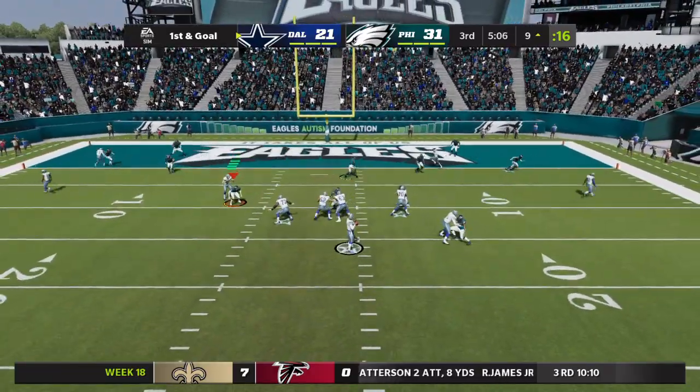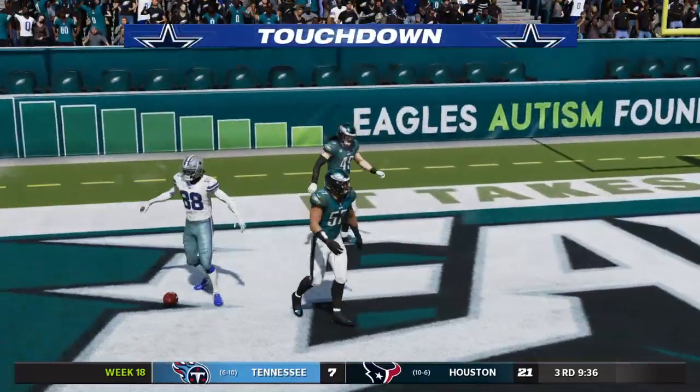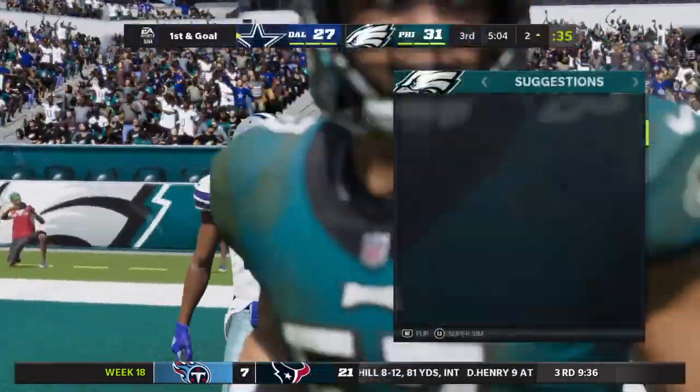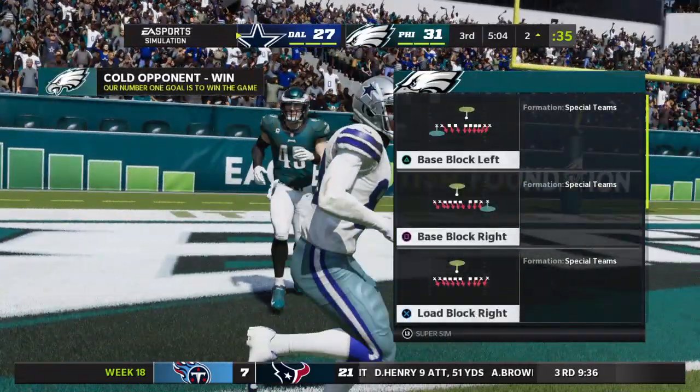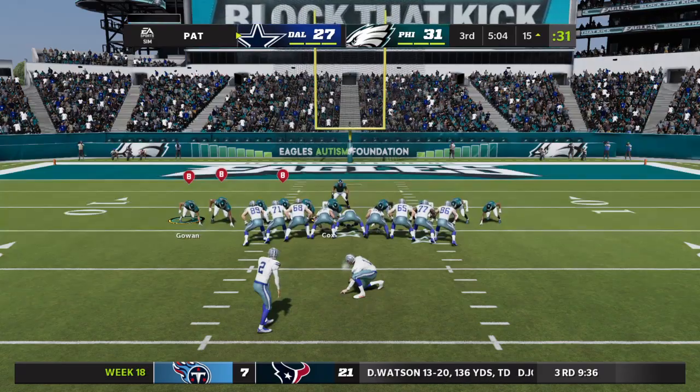Throwing. Prescott. And this ball is caught by Lamb. Touchdown, Dallas. CeeDee Lamb, his fourth touchdown on the year. And the Cowboys draw a bit closer.